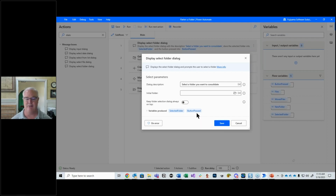And so it means I'm ready to go to my next step. A couple of things I want to point out while we're here. At the very top, you can see it always tells you, okay, this displays the select folder dialog and prompts the user to select a folder. And then it gives me this more info button.